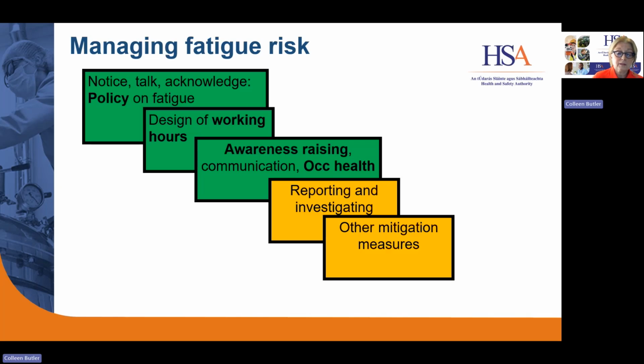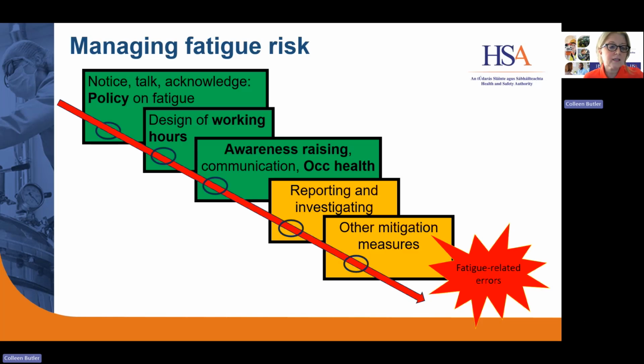Others look at just promotion of breaks. But what we're trying to do with this approach is really have some kind of multi-layered approach, with proactive and reactive measures within that, to try and stop all the weaknesses lining up to form a fatigue-related error. So yeah, it's just trying to tackle it from a number of different approaches.